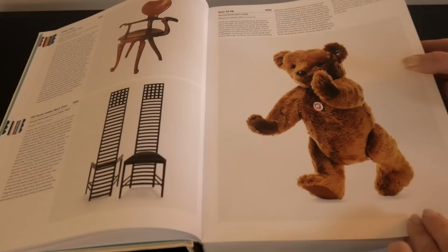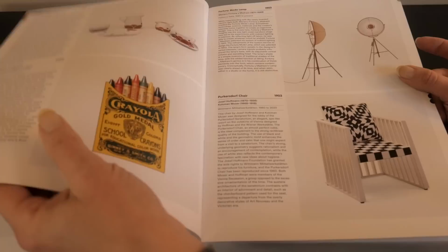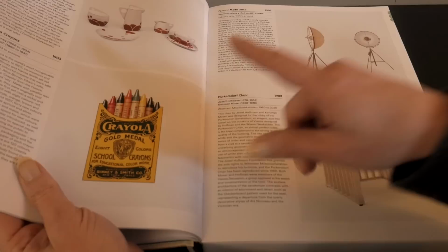And we have a coffee set. It's pretty. It's white and red there. I'm going to want to read about everything. 1901, 1902. Here we have Crayola crayons.